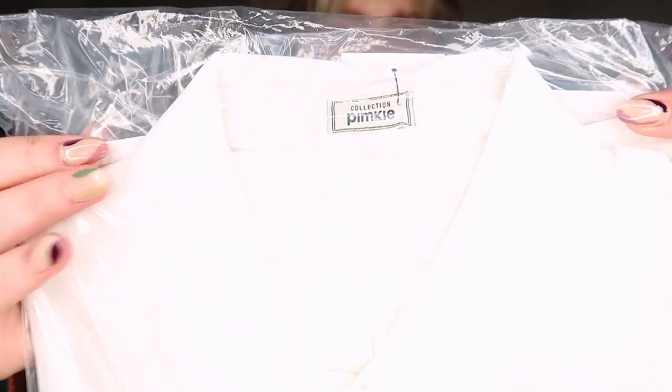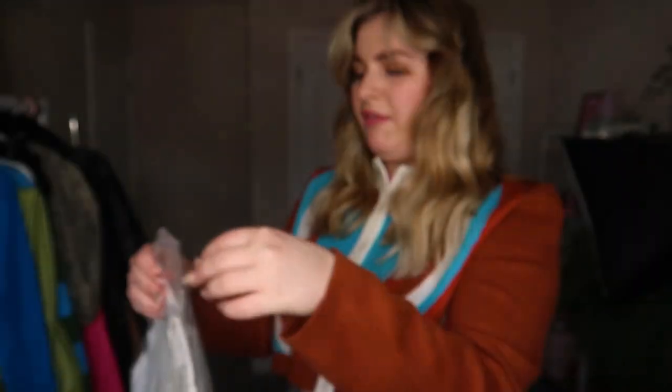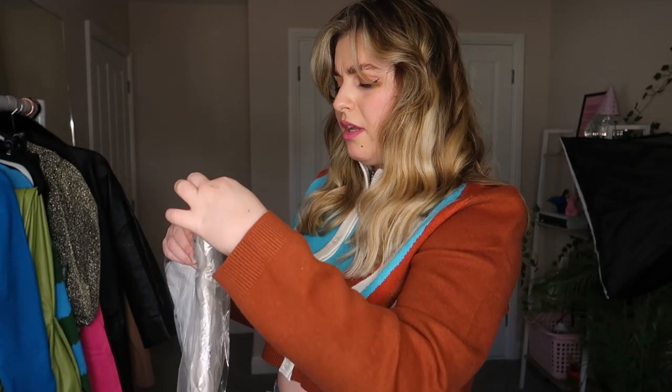Okay, next one I got. Ooh, stay there, girlies. Right, next one is from a brand called PIMKIE. No idea, but it's, hang on. That's the brand. I have heard of them before. I think I've tried trousers from them before. Unsure.